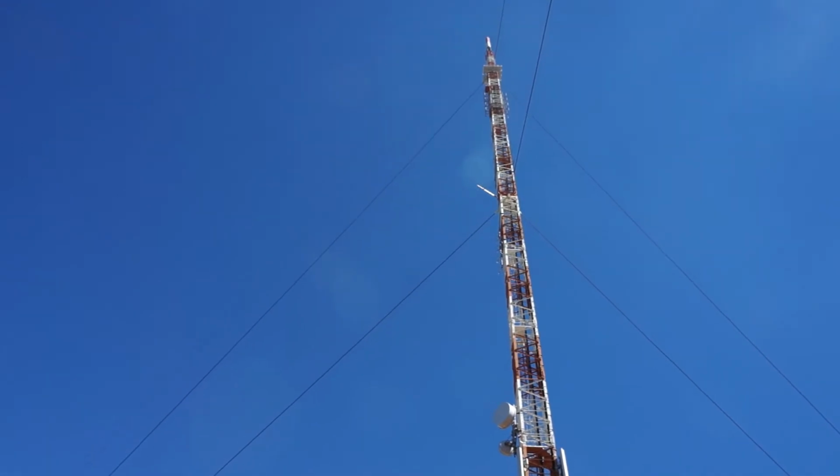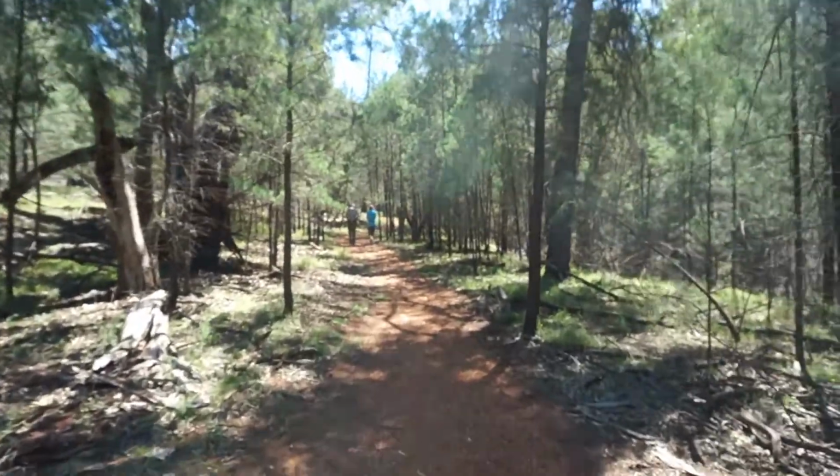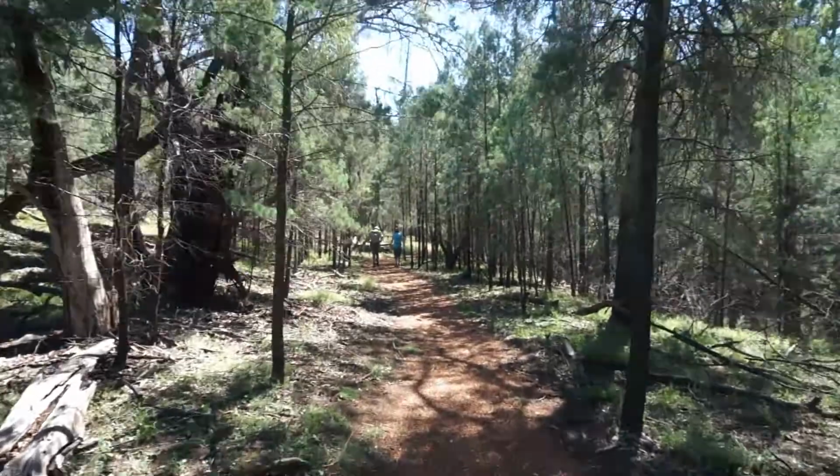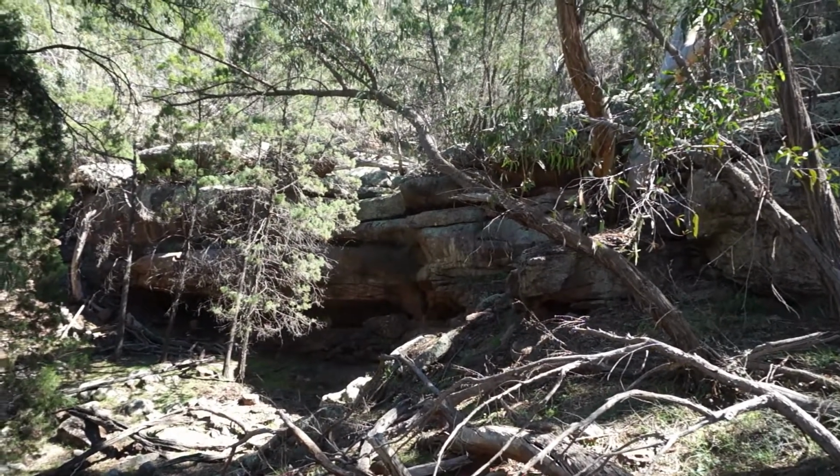It's a pretty high tower up there. So we cheated a bit and drove up to the top of this mountain for the views, but we won't tell anyone that. Next quick easy walk to Woolshed Falls, only about half a K. So there's no water going over the falls, it's pretty dry, but still pretty good to visit.